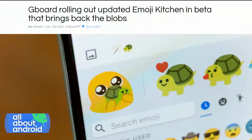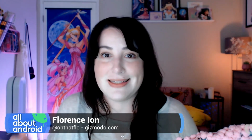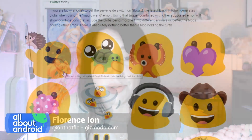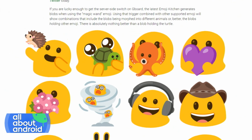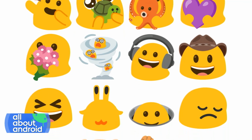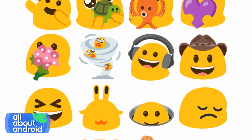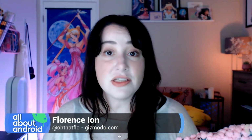Gboard's Emoji Kitchen is getting a library update, and it's bringing back some of the blob aesthetic. If you want to mix in some emoji, send a cute little sticker instead of the usual Unicode emojis included in the Gboard app, you could send a little blob. Gboard's also getting a feature to recognize and recommend stickers based on the conversation context, which will be a lot more helpful when it comes to finding the Emoji Kitchen stickers. And all of this is server side, so you don't have to worry about updating anything.